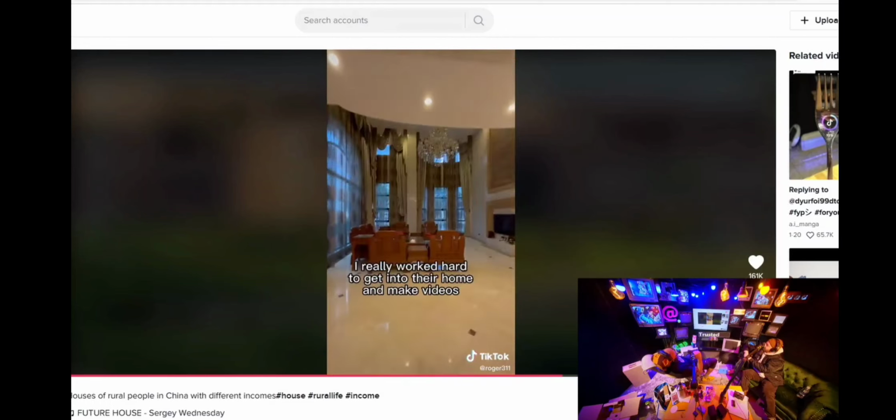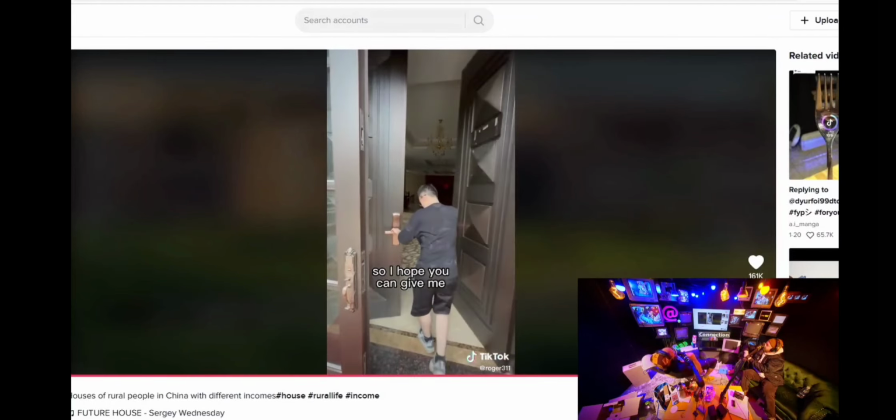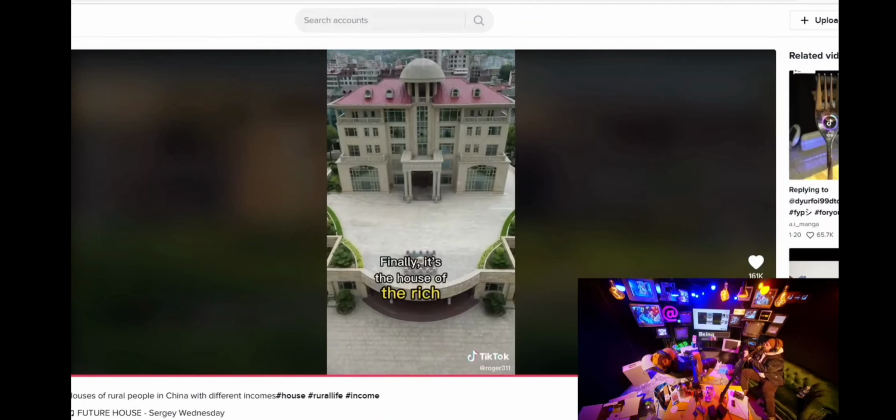But now, this big one is juxtaposed with the shacks. It's really weird. So I hope you can give me likes and follow to support. Let's see the really rich, where they don't let them go. This is the house of the rich.